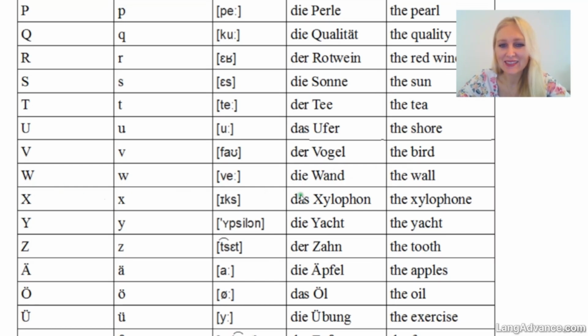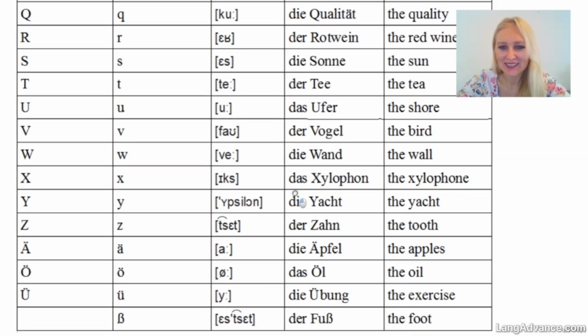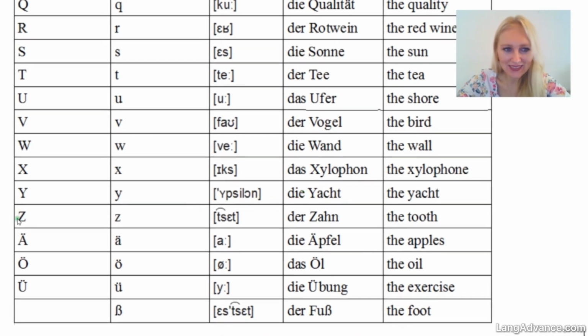X, das Xylophon. Y, okay, we call it Y, die Yacht. Z, now the German Z is very strong, okay, it's very important. Z, der Zahn.